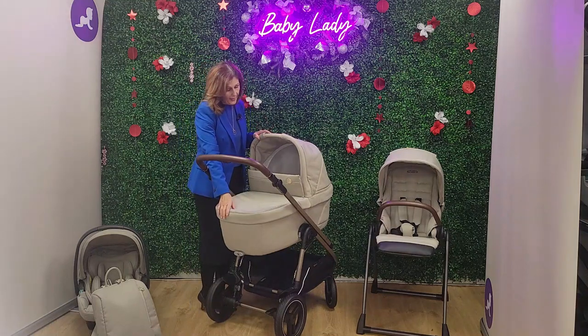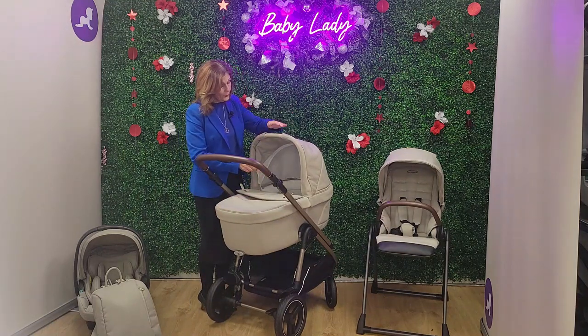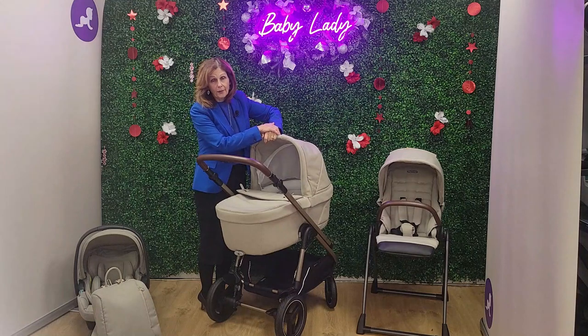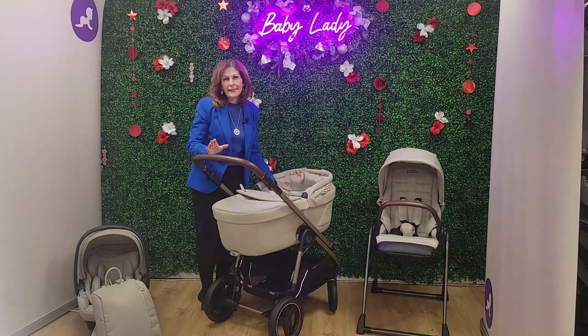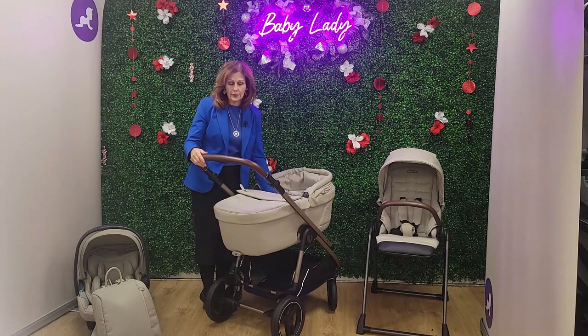So this carry cot has an adjustable hood. You can actually put your hood down very simply by pressing on the top and you just pop your hood down. It's a really simple, easy way of adjusting your hood.